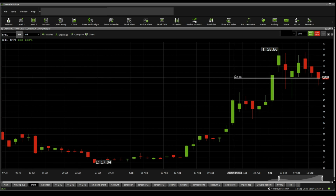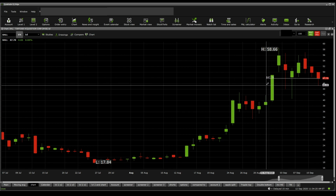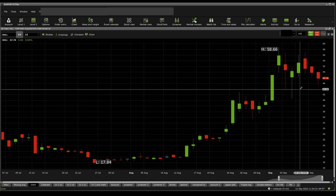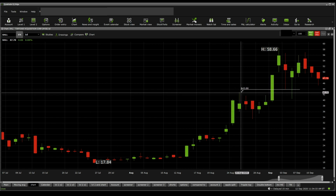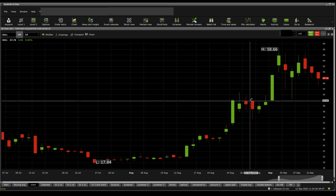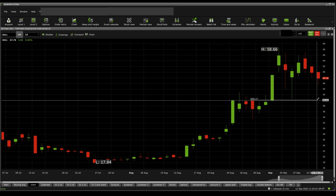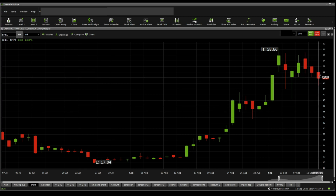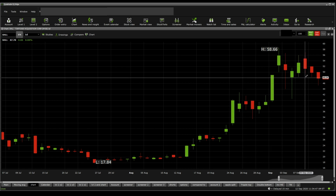We get to see the current support of 47.78, and then below that we're looking at 45.41. Below that we're looking at 43.88. Below that we're looking at 42.79, 41.89, and then the 40.17 is a significant one here. Now, significant resistances here where we're looking at is 48.60.